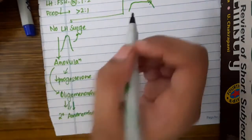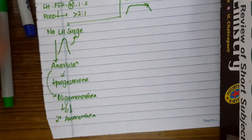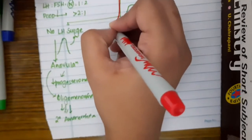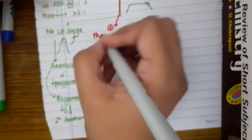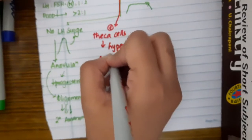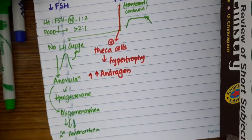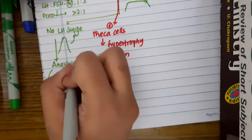Right. Then, this LH will cause one more issue. Because of this increased LH, it also stimulates theca cells. Because LH stimulates theca cells, these theca cells will undergo hypertrophy and they will produce androgens again. And this leads to increased androgens overall because of theca cell hypertrophy. Then, right, there is anovulation.